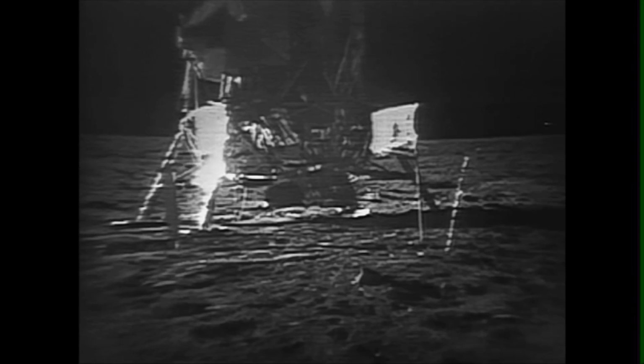Hi, Houston, I have the seismic experiment flipped over now, and I'm aligning it with the sun. I'm having a little bit of difficulty getting the bubble still in the center. It wants to move around on the outside. You're cutting out again, Buzz.